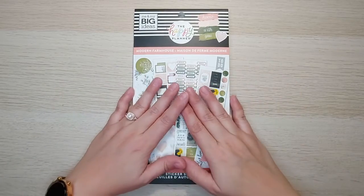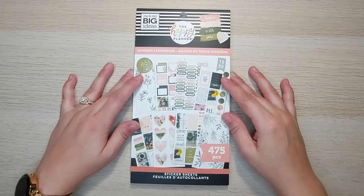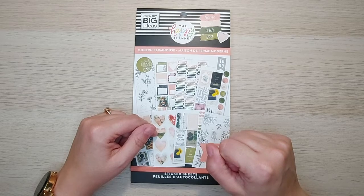So we are going to flip through the Modern Farmhouse sticker book by The Happy Planner. I realize that this is not a new sticker book, but it is new to me. So let's jump right in.